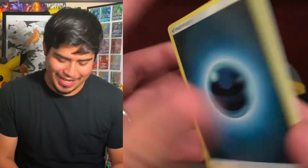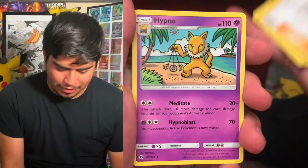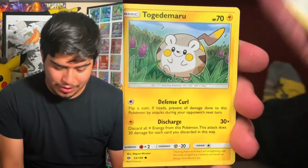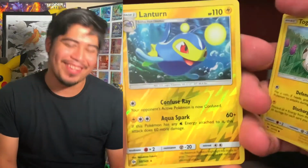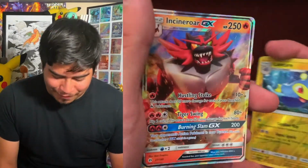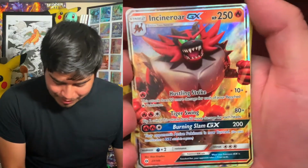Our first energy is a dark energy. Dragonair, Illima, Hypno, Bounsweet, Stufful, Marshadow, Togedemaru, and the reverse holo Lantern. And the rare is an Incineroar GX. Not a full art, but we did get Incineroar GX on our first pack.